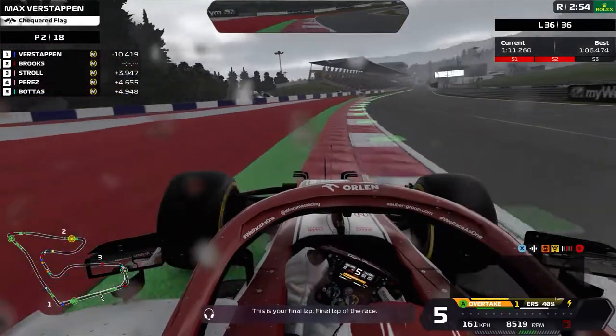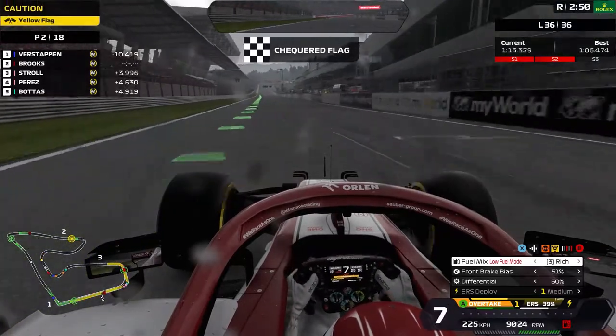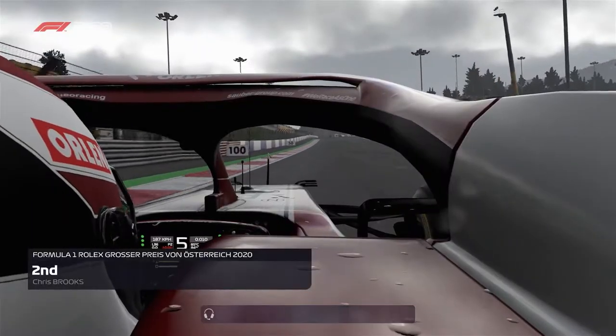This is your final lap of the race. Good job, you did really well. Super driving.